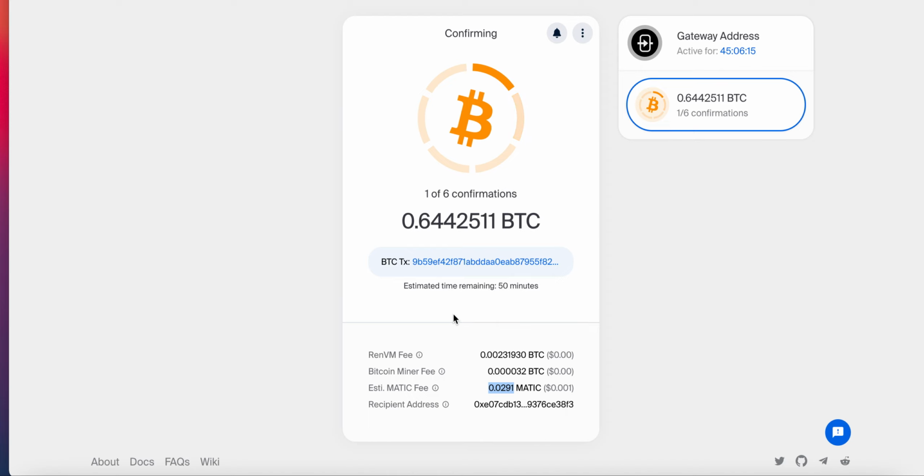So if you guys have any questions or comments, let me know. But this is the best solution for bridging Bitcoin to wrapped BTC. And then you can use it in yield farming or whatever you want.